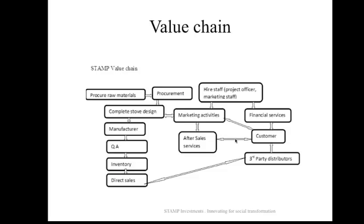Another key component in our project is the staff. We have a project officer, as I had earlier said. We have marketing staff, an accountant, and me, who is in charge of the project and involved so much in R&D. We are also working on the stove manufacturing with a technical teaching institution, working with their students. You can see we do our marketing activities and our financial services. We target the customer and the after-sales services. And then we also target direct sales and third-party distributors.